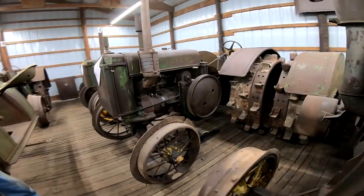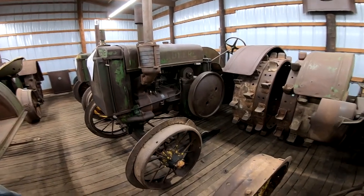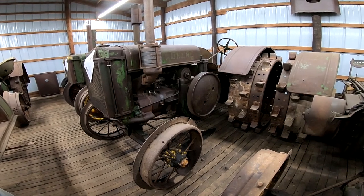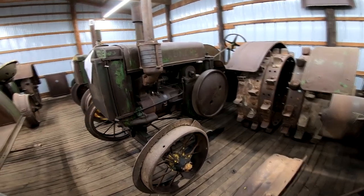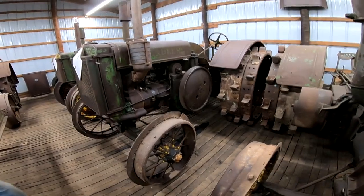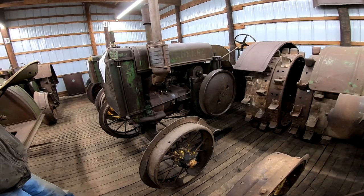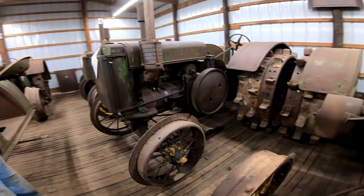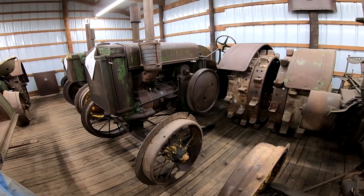Then we got a 1930 Exhibit B. John Deere made 50 of these, experimental. 10 of them they experimented with, had crawler tracks on them, half tracks. One of them just sold at auction, I think, right? Yeah. I had heard it went to Texas, but apparently that guy backed out, and now it's going to stay in Illinois.